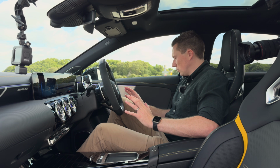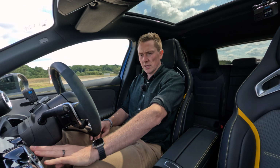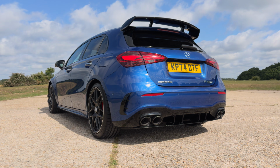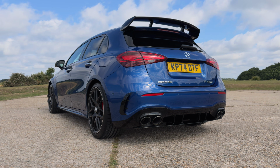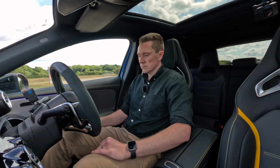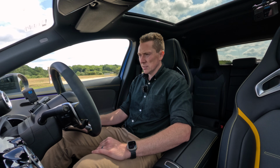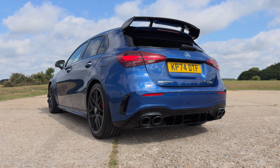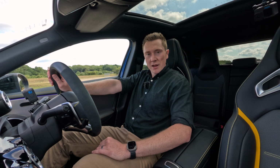Speaking of, that's the tour. I think we've covered everything. Let's do a sound off. So we're going to start this in comfort first. Sounds good. Thing is, if you put it in Sport Plus or you do the exhaust button, it makes it just a little bit louder. It sounds good. And it sounds even better on the road.